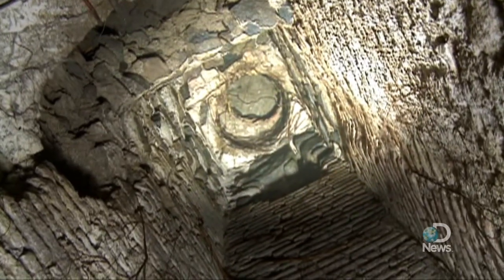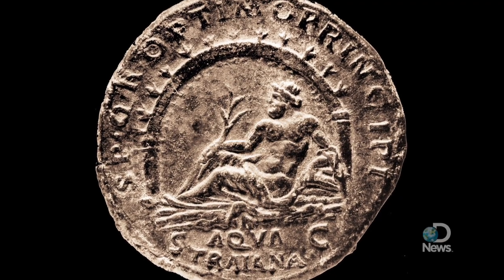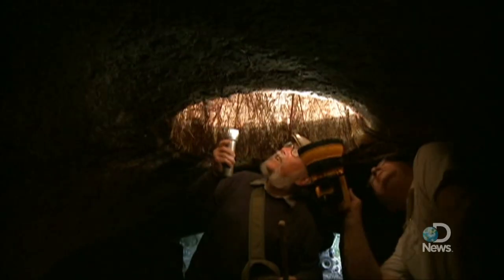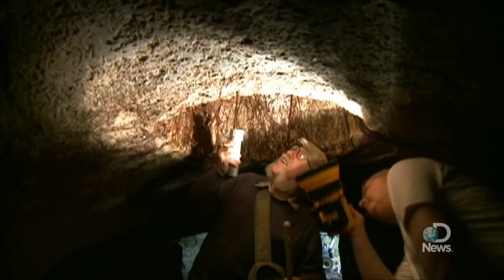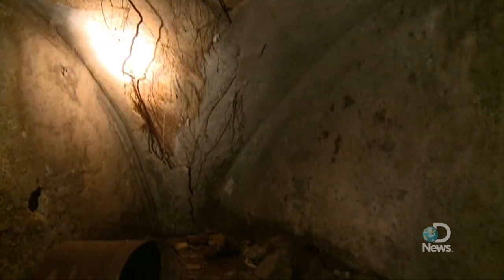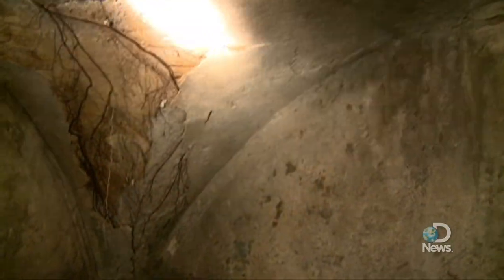Trajan commemorated the opening of the aqueduct by minting a coin showing a river god atop flowing waters, reclining in what looks like a grotto or a tunnel. And that's what the filmmakers suspect they've found here, the very nymphaeum found on Trajan's coin. While the source of Trajan's aqueduct has long been shrouded in mystery, the aqueduct itself is still working today.